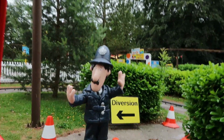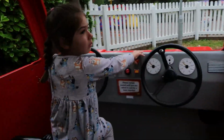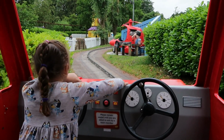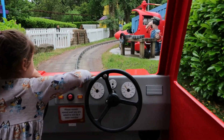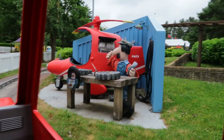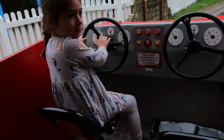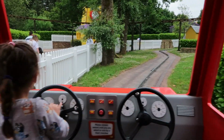What does he need? What's going on here? Never mind, we'll just have to take another route. These parcels must be delivered. Ted Glenn is fixing my special delivery service helicopter. Looks like he needs something to help him finish the job. Are you going to help him? Press the button. Great job. Ted, well done. He can repair it now. You're a noisy driver with that horn.